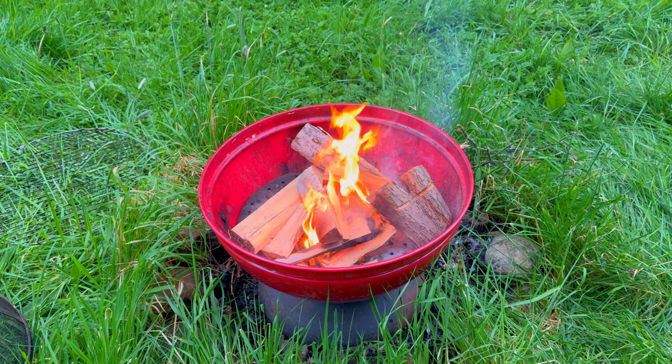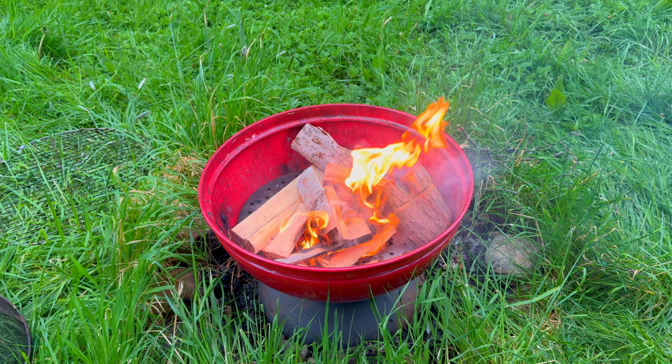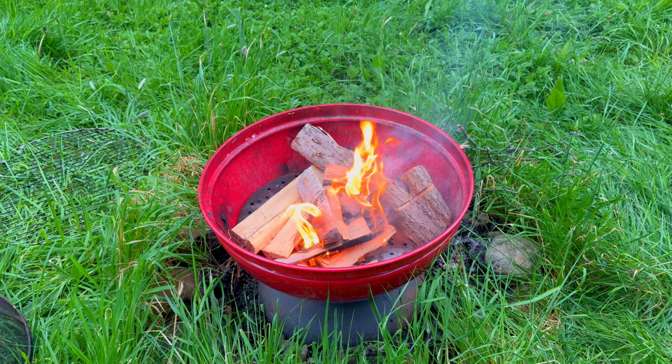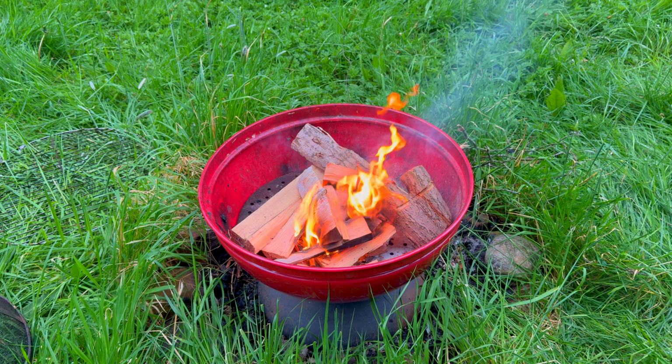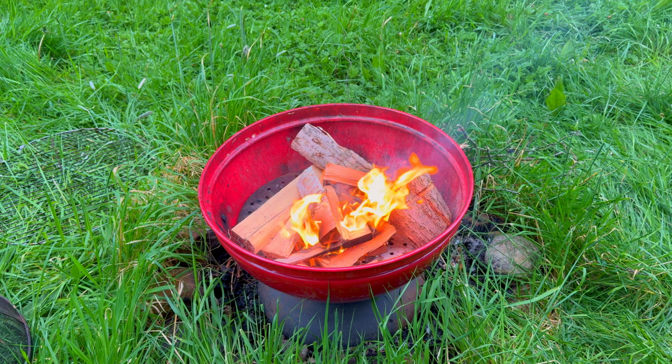I've just checked the forecast for tonight, and it's going down to 6 degrees, so it's not as cold as I thought, but it's going to be pretty windy and there's going to be a little bit of rain, so wish me luck with that. Shouldn't be too bad, I don't think.